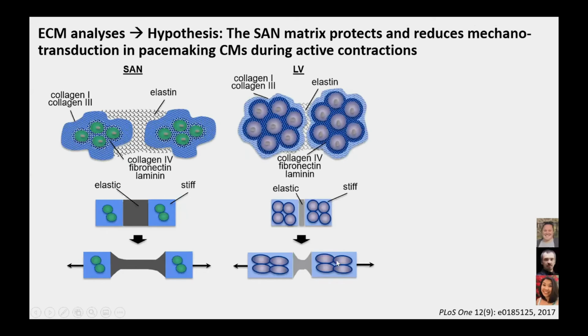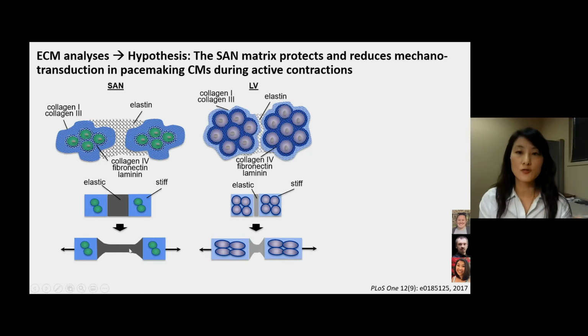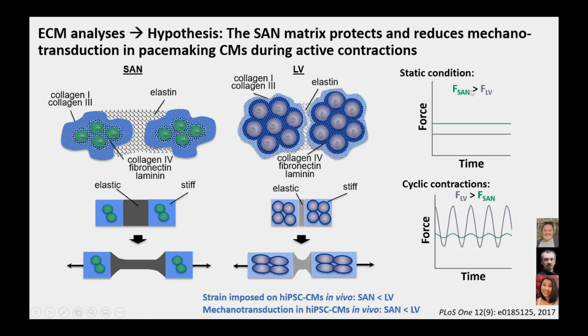So based on our findings, we came up with this hypothesis that if you consider the sinoatrial matrix as a composite material, then the pacemaking cells are enclosed in this stiff, tensile-bearing fibrillar collagen region, while there are elastin fibers that span the stiff region. So when the heart undergoes active contraction, the elastic region will undergo deformation more readily than the stiff region, and this will protect the cells inside the stiff region from mechanical strain, compared to the cells that are in the left ventricular matrix. The cells will experience more strain because they're not as well protected by the matrix. So this is just showing a force plot. We think the force imposed on the cells is higher in the contractile region than in the pacemaking region.